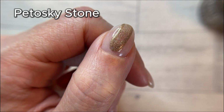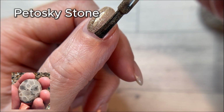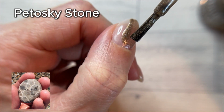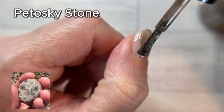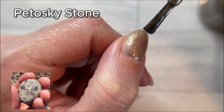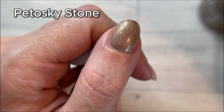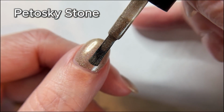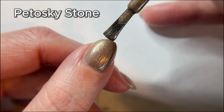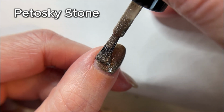Next up is Petoskey stone, and Petoskey stones are our state stone. They are fossilized coral. This polish is described as a shimmering grade top with a metallic holographic sheen. I am not seeing anything holographic, but it is indoors and it is dark out, so. And I wouldn't say that the pictures online showed any holographic characteristics either.